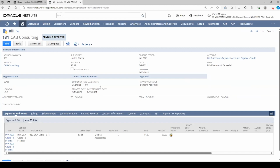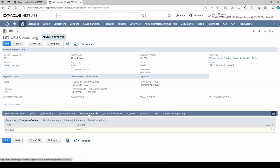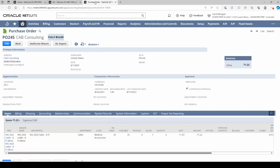So I have an existing purchase order. I can see linkages. So here's my existing purchase order. I can open up that PO if I want to look at that separately. I'll open that in a new tab. But I can see already the note told me that the bill and PO amount comparison, the amount is exceeded. So what I expect to pay this vendor from my purchase and what they're billing me for, there is a difference. On my bill, I have a quantity of 7, and they're charging me $11.87. On my purchase order, I can see I ordered 6, I received 6, I was billed for 7.